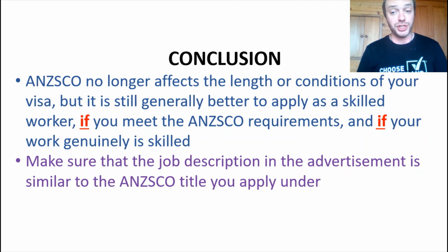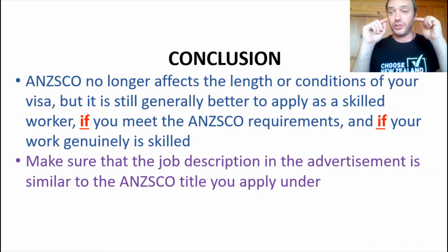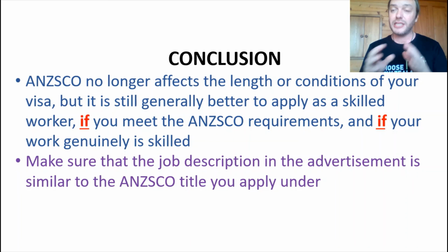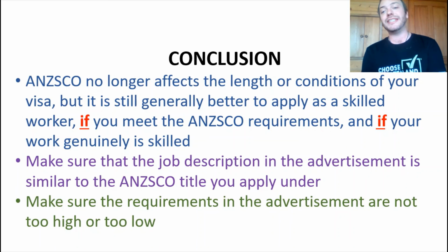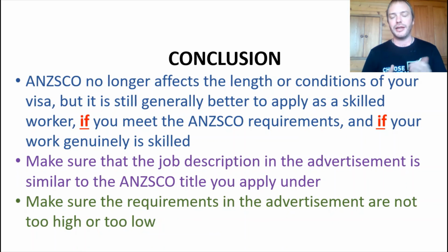Make sure that the job description in the ad is similar to the ANZSCO title you apply under. Ads must always list the job descriptions. Make it similar to ANZSCO. Don't copy and paste, but make it quite close. And finally, make sure the requirements in the ad are not too high, or INZ will accuse you of discouraging New Zealanders from applying, but also not too low, because if they're too low, you'll be flooded with suitable New Zealand applicants and it could jeopardize the visa application.